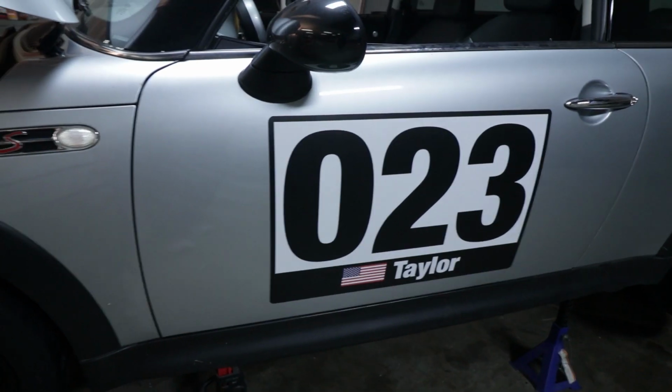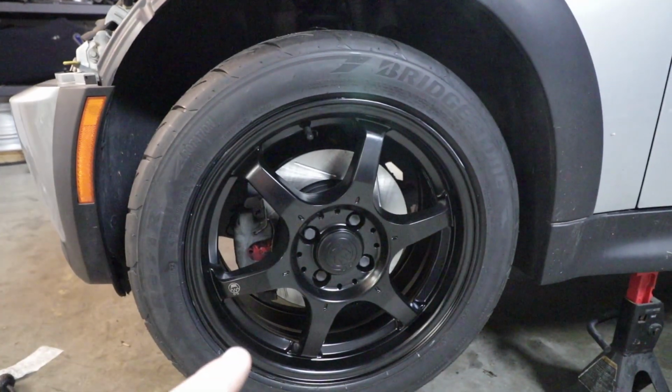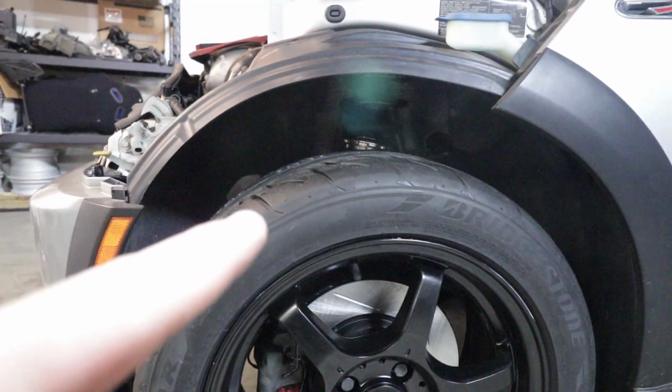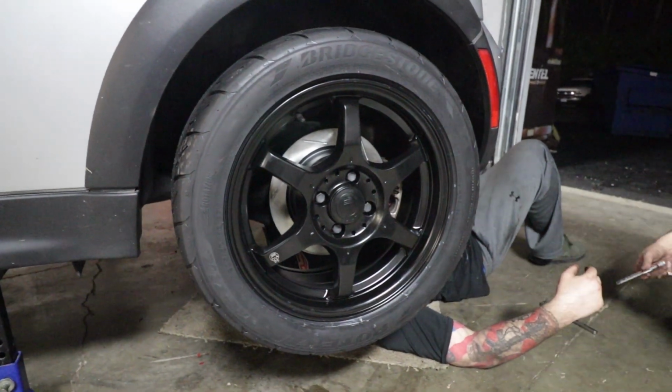We got our track numbers installed, our 16x7 Konig Backbones with the Bridgestone RE71Rs, StopTech rotors, Hawk HP Plus pads, BC coilovers. Same setup in the back, but we also installed the WMW 22mm sway bar. Not bad, considering we did all this in a day, although I am exhausted. Let's get this thing off the jack stand, see what it looks like.